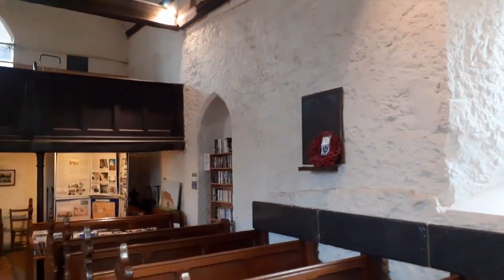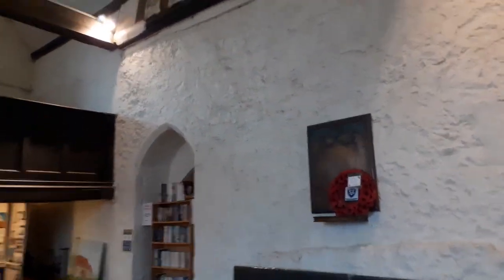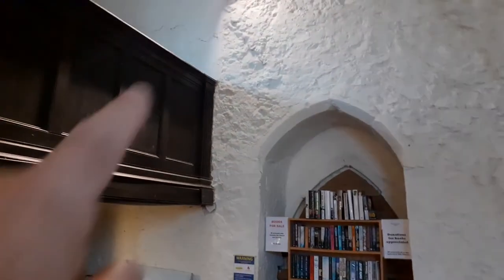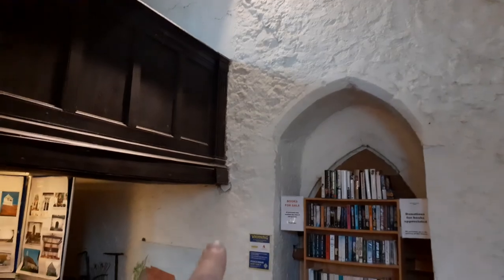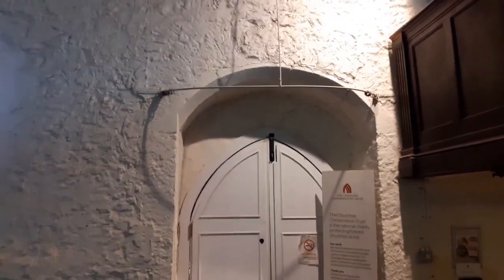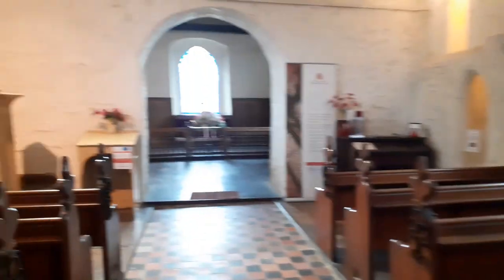And it looks like this wall, which is the north wall, you can see where the join goes down there. And the same on this side. So all of this is 12th century. You can see how the doorway, they've reduced it in height.